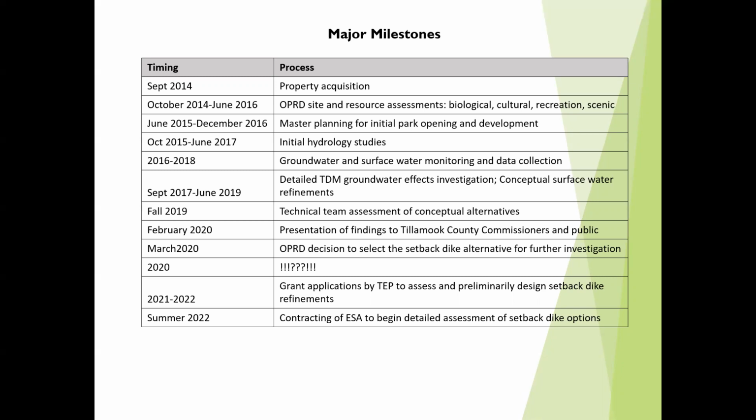After completion of the hydrological study, we convened a technical team of experts in various disciplines related to ecology, as well as local stakeholders, landowners, Tierra del Mar owners, neighbors, and went through an exercise of scoring and ranking a few alternatives, which I'll describe in a slide that's coming up soon, to see which alternative had the most pros and the fewest cons that we could move forward with. Then in February 2020, we presented the findings of the technical team to the Tillamook County Commissioners in a meeting right there, right next door.